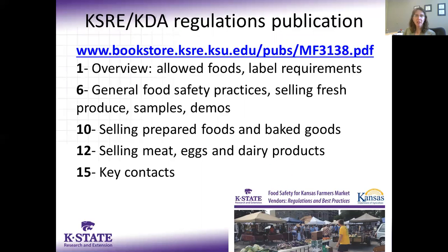So this publication that I mentioned, the URL is listed here, so you can see the long URL. Otherwise, you can also go to the K-State ksu.edu website, go to the search box and type MF3138, and the publication will come up, or you can type in food safety for farmers markets or something and find the publication.